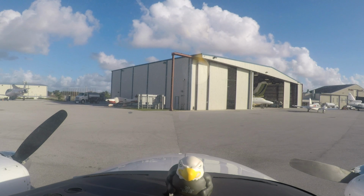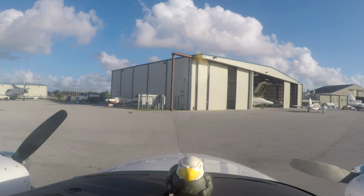All departing fixed wing aircraft contact clearance delivery on 127.95 prior to taxi. All taxiing aircraft read back runway assignments and hold short instructions. Advise on initial contact you have ATIS information India.